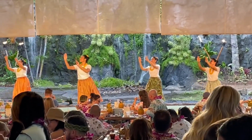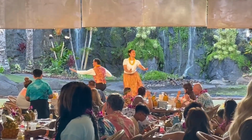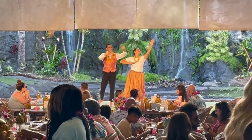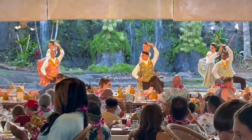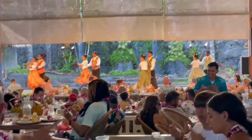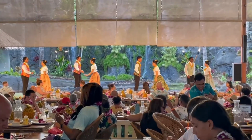And before you ask, yes, I tried poi. Everyone always wants to know if you tried poi when you go to a luau. It was, well, I prefer a lot of other foods over poi. I can't imagine ever eating poi on purpose again. It was a pleasant way to spend the evening.